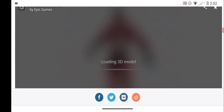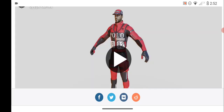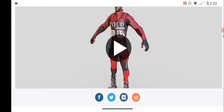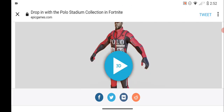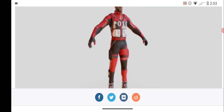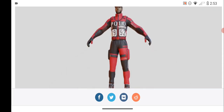So these are all just the styles, and what is this? Oh, this is the male skin again. Oh, it's a 3D model, okay. It's loading. So this is the 3D model for it. It doesn't look like I can play it. Okay, here we go. It is loading the 3D model. Come on, work. All right, here we go. So here is the 3D model, and why do the graphics look so bad? It's probably just a glitch, but it's very laggy, so I'm gonna get out of this.